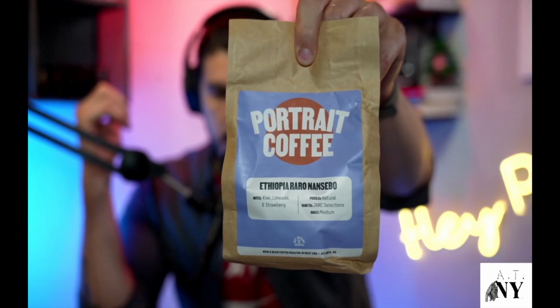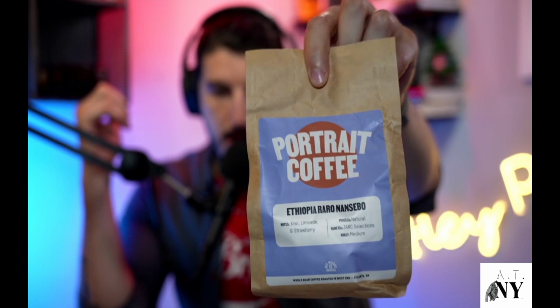So I like the Ethiopian that I was sent. Let's look at the flavor notes here. Actually, I'm not gonna waste time going to the website. So we got kiwi, limeade, and strawberry. I will say that it's a natural processed Ethiopian, which I've said before, and to quote Ricky Gervais, those are my two favorite things in a coffee, when they're from Ethiopia and when they're natural processed, because you get a lot of fruit forward deliciousness. And that's exactly what's going on here.